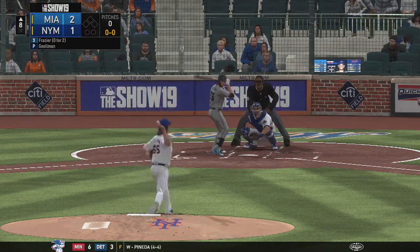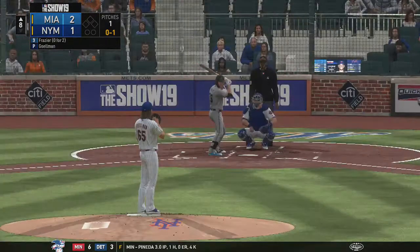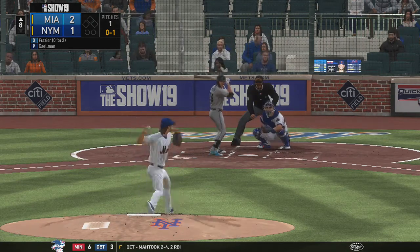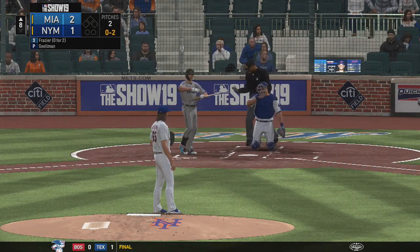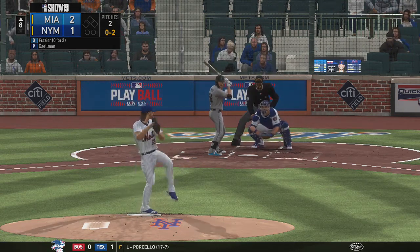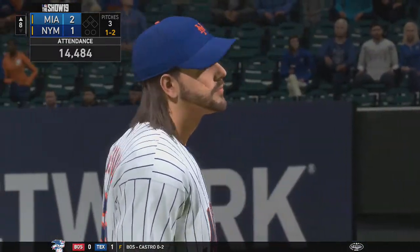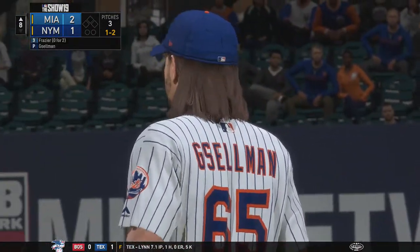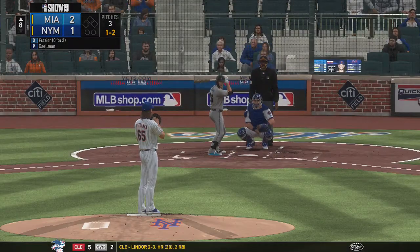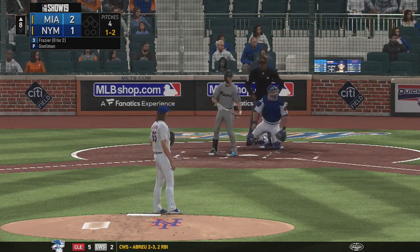First offering on its way. Tried to check it, and it's 0-1. Lifetime matchup numbers with Gesellman. A number of meetings. He's 1 for 7. Behind 0-2 now. And he missed with it. It's 1-2. 1 ball, 2 strikes to count. The 1-2. And he fouls this one off.